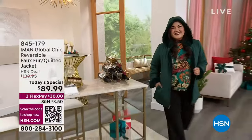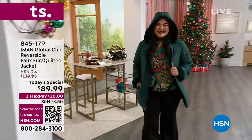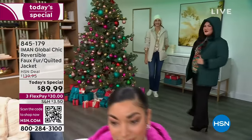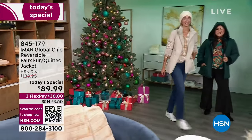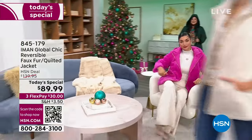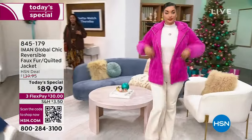About bring on the winter weather and look absolutely fantastic at the exact same time. We have a brand new 4-in-1 jacket by, of course, Iman. It's faux fur on one side. It's a beautiful quilted water resistant on the other. And you have a hoodie that has dual personality as well.